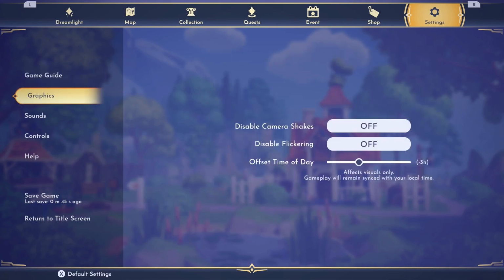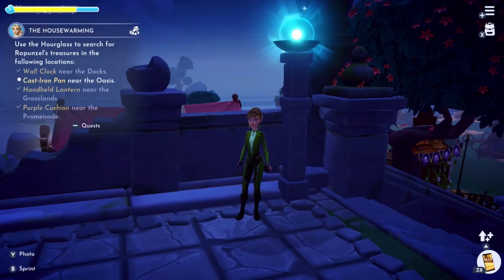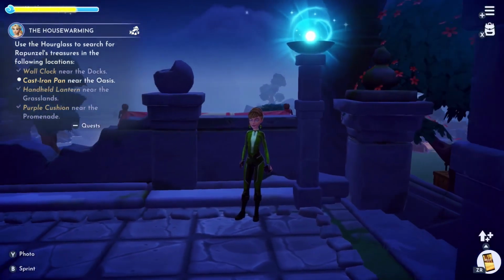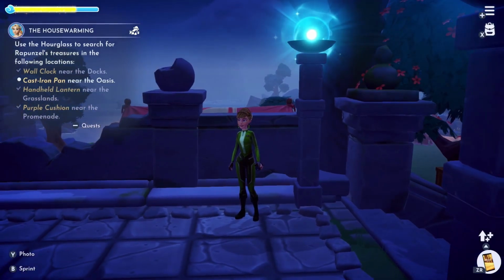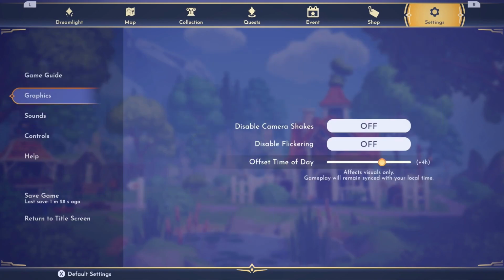So go into here, go down one, and then go off to offset time of day, and then you can drag it to whatever hour you want. And play around too. Maybe you'll find really cool lighting that works for your picture really well. So that's too dark. What I found is that for some reason taking a picture in the dark, it shows up better when I'm taking the picture, but when I see it in the voting, it seems like it's darker for some reason.